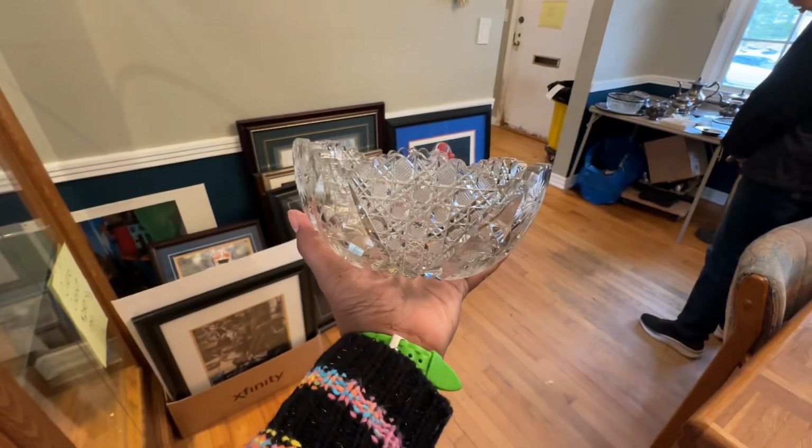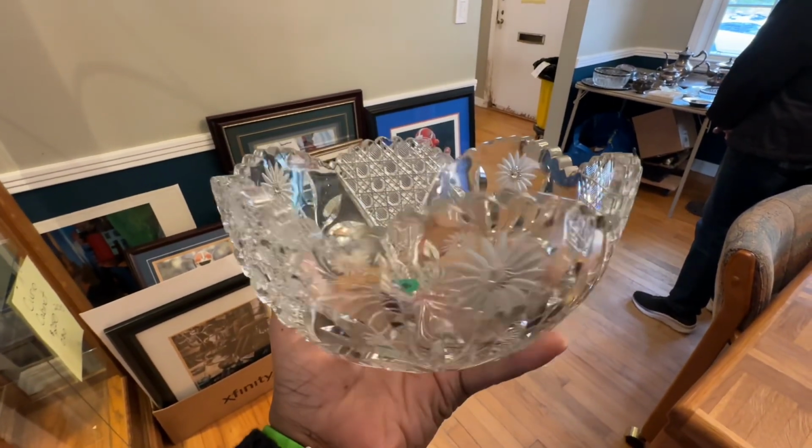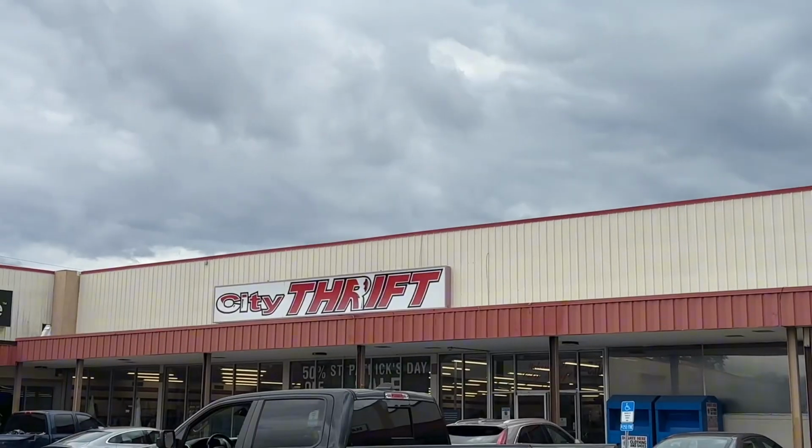This was a really nice curio cabinet. That glass, or the etching on that glass, was really nice. Y'all, I ain't gonna tell y'all I almost dropped that bowl. I did. I quickly put it back.